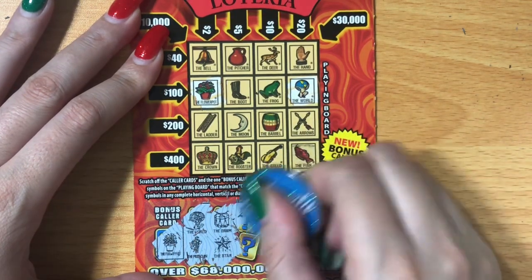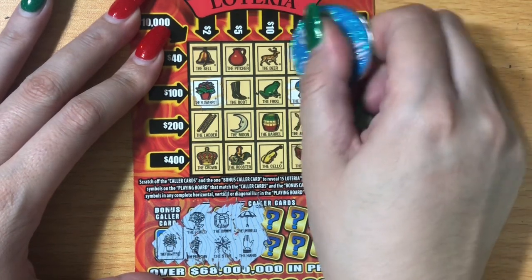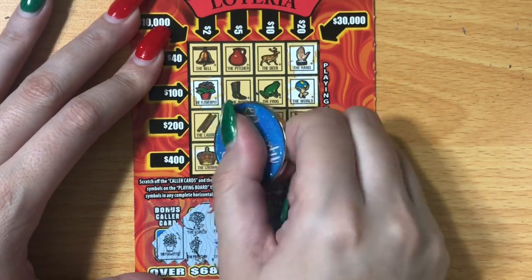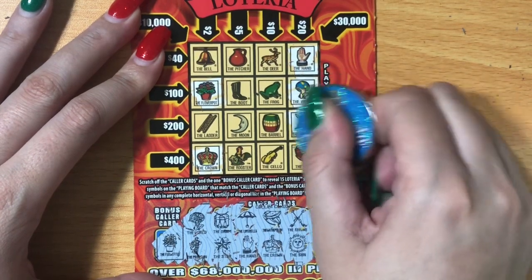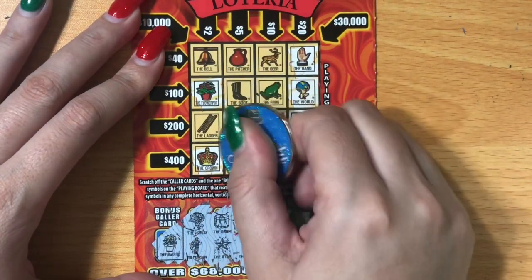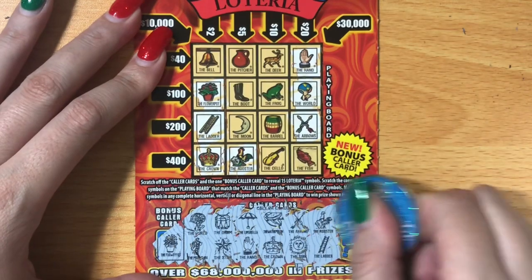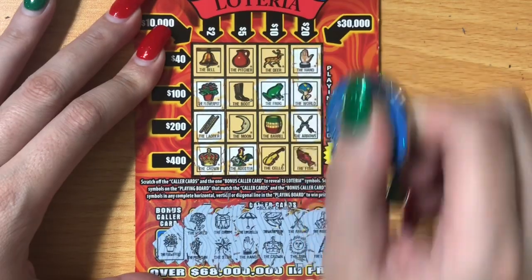Drum, star. Umbrella, hand. I don't see an umbrella. Watermelon, crown. Arrows. Rooster, ladder, bell for $2, fish for 20. Come on, cactus, frog, or neither. Frog, no cactus. All right, was hoping that one was going to come out to be something good.